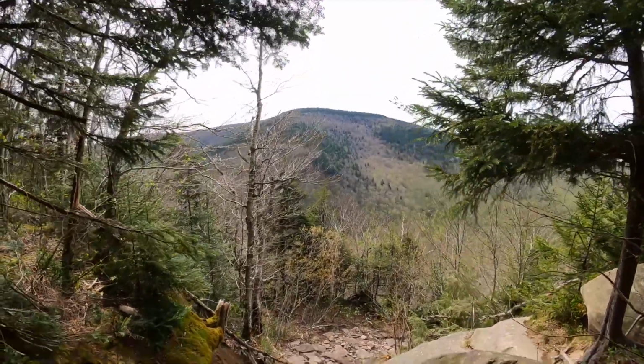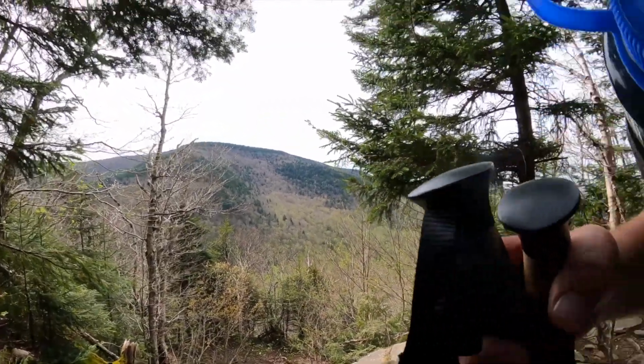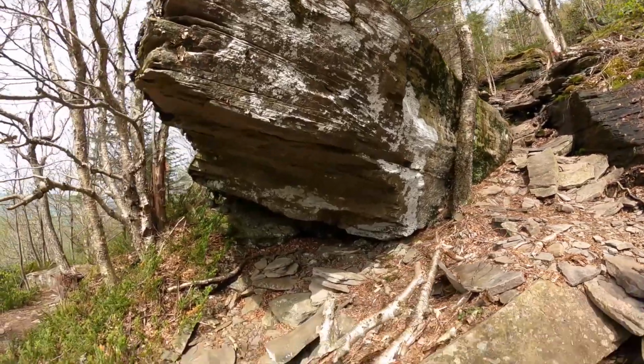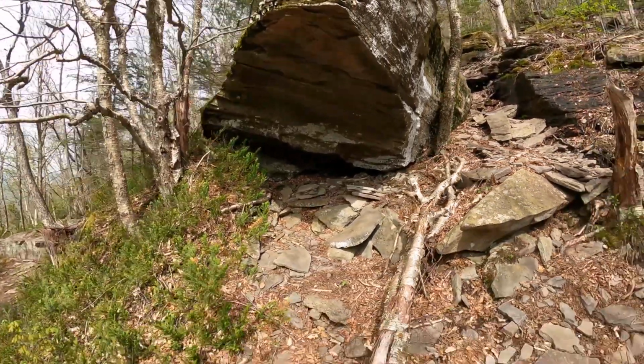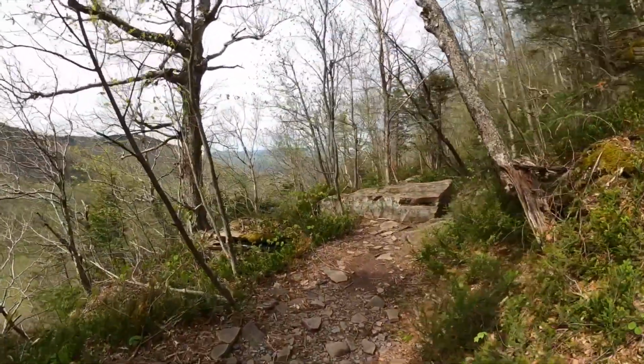But at least the down's easy moving. And then we have some uphill, oddly. Never looked forward to that, but whatever. Another nice little overhang. Good spot to hide out in the rain or have a snack. Or snacks. Or in my case, lots of snacks.